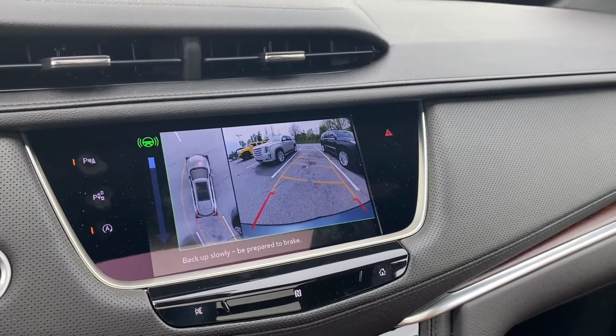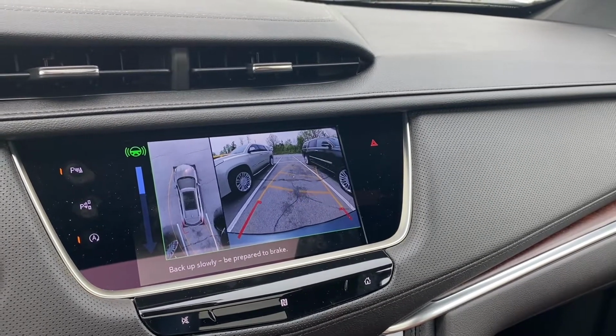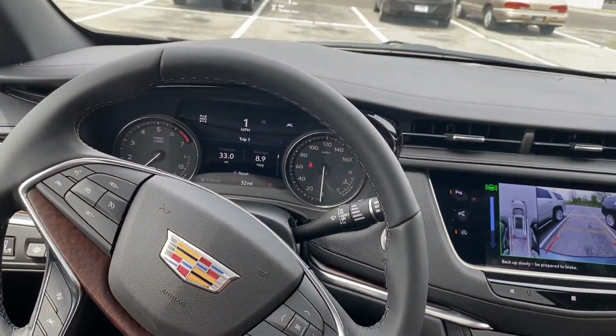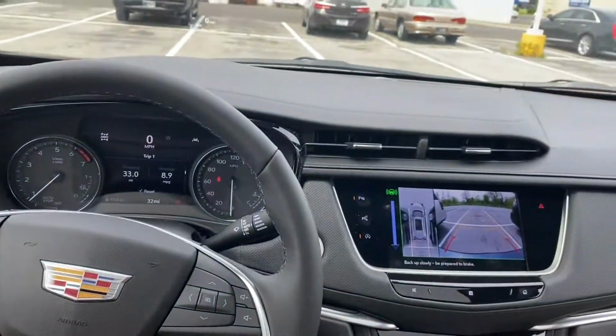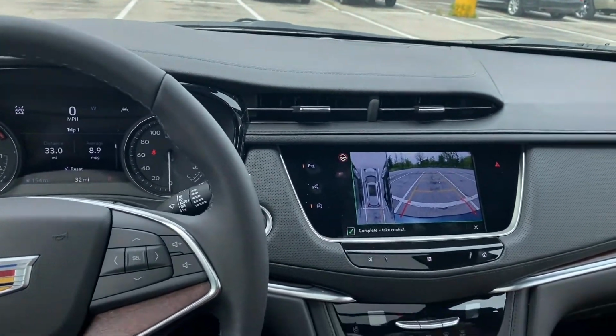And you see in the backup camera now, it's getting better and better as a parking space, and it's going to fit us right in between these two Escalades. Wheel is still spinning on its own. Backing up, you see we're about perfect right now. I'm doing nothing with the wheel. It's all doing it by itself. As we keep going back, and there we go.